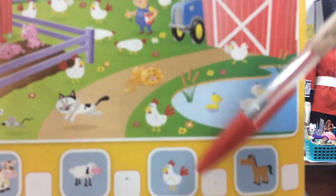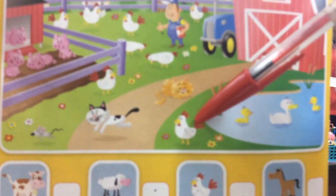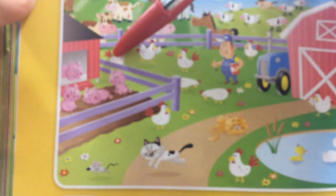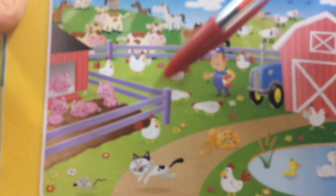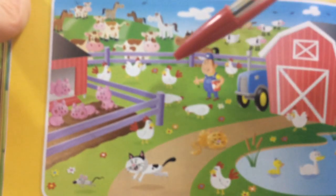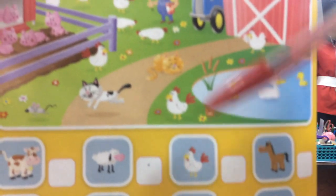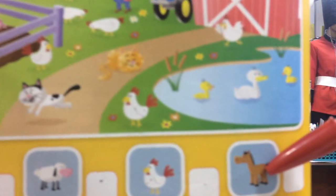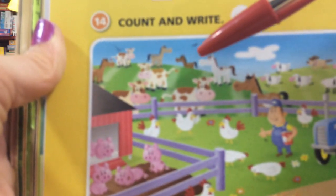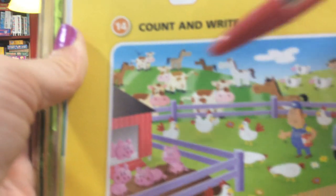Chicken. One, solo este que está paradito, no el que está comiendo. One, two, three. Three, porque los otros están corriendo o comiendo. Dale de nuevo, chequeamos. One, two, three, four. Four chicken. Solo los que están así de esta forma. Horse. One. Two. Three horse. Porque el otro es de otro color.